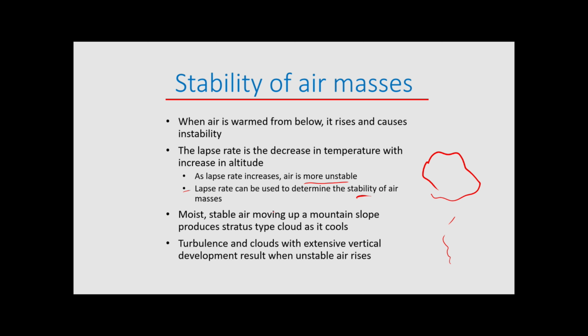Moist, stable air moving up a mountain slope produces stratus-type clouds as it cools. So like we said before, if you see stratus clouds, that's typically associated with stable air. So if you've got stable air moving up a mountain slope and it becomes stratus clouds, you can assume it's stable air. If you see turbulence and clouds with a lot of vertical development, then you can assume that's going to be unstable air, right?